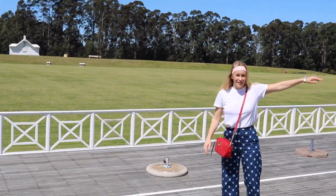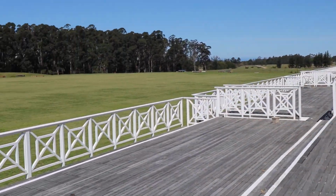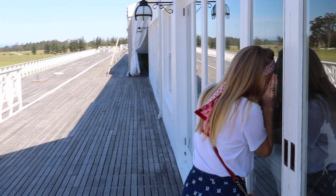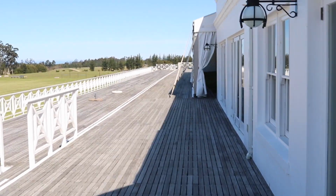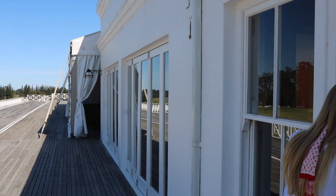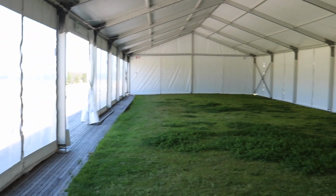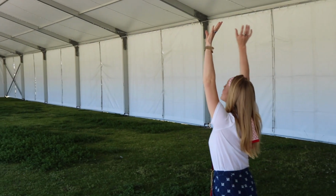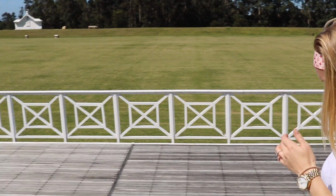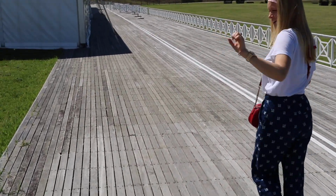We have like all the lights and like those little cocktail tables out here overlooking the polo field. There's nice furniture inside. This is what it's set up, but you can get the ones that aren't white on the top. I just think this is a smarter bar, and this would be there.